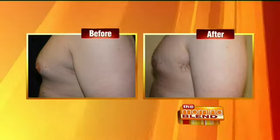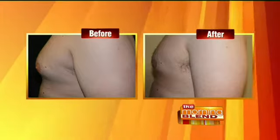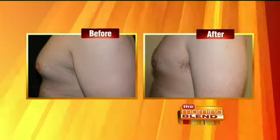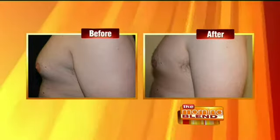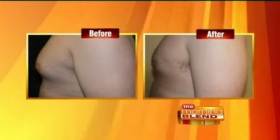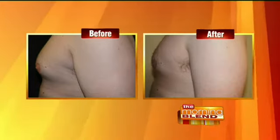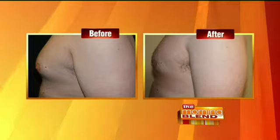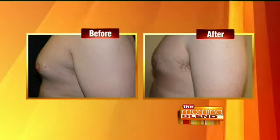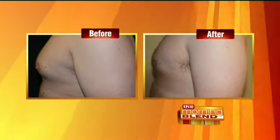Well, what I think is amazing, Gail, is that this was, am I right, after just one treatment? Right. How does the treatment work? Because you're specifically targeting that chest area. Correct. So Coolsculpting is the science of cryolipolysis. It means that we freeze the area, crystals form in the fat cells, and the crystals cause the fat cells to actually burst, and your body slowly metabolizes and gets rid of that fat. It's great for localized areas like that that you cannot target with diet or exercise.